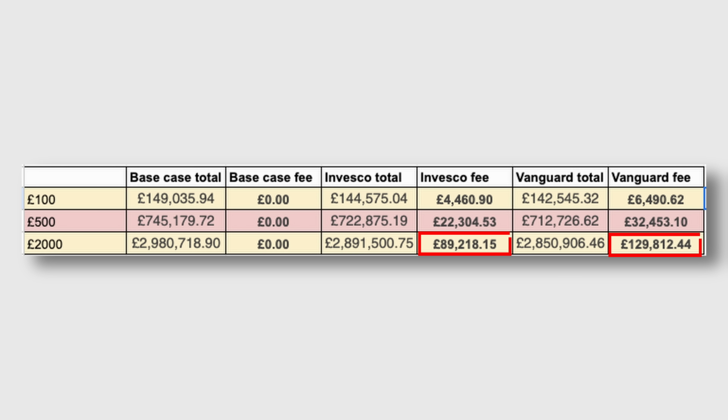At the top range, the difference between these two is £40,000 in extra fees. You might say, well, that's not much on a £3 million portfolio, but I mean, it's definitely something. Fees are the one thing as investors that we can control. And I must say, it makes little sense for me to continue to invest in a fund on a platform when there is another fund that does the exact same thing for a third cheaper.